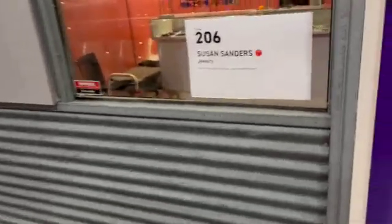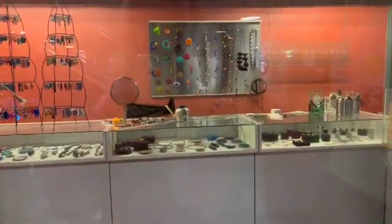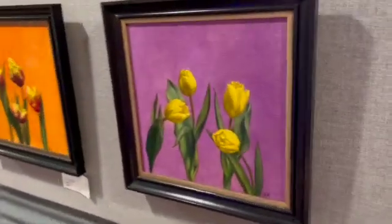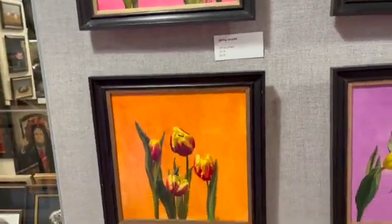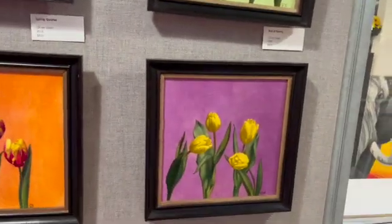Okay, I'm upstairs now. We have jewelry. Yeah, it's cold out here. Visual artist. Oh, it's a lion. He's cool. Neat. They're beautiful. Look at those. I love the vibrancy. Wow.